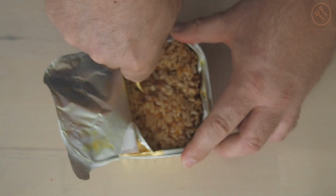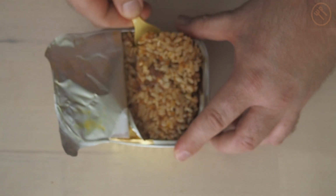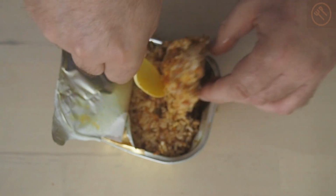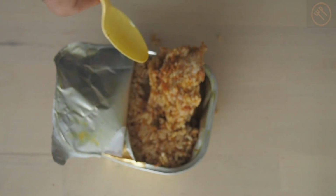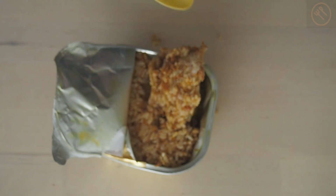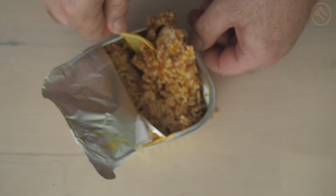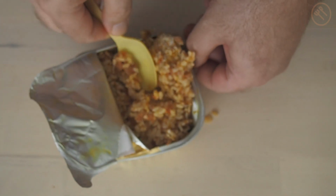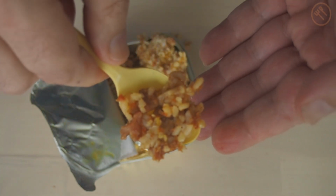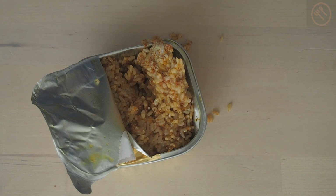Alright. Let's have a look if there is something inside. As you can see, not that much, so it is not that there was a layer of meat and a layer of rice. It is mixed all together. I will try to get the rice with some meat and some vegetables. Well, what can I say?